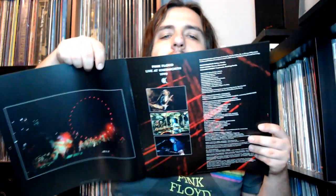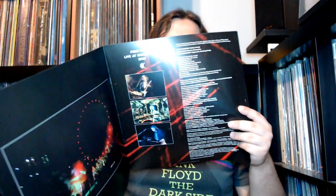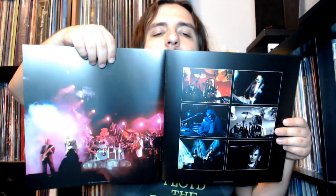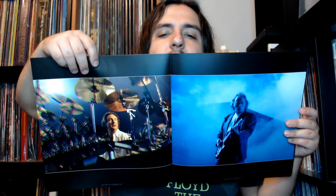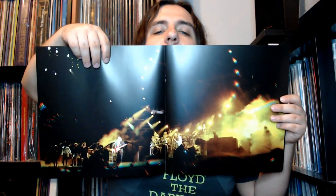Who does the lighting, the staging, various instrument techs and such. So, it kind of brings it all here. Very nice. Hope you guys are seeing all this. Very nice live photos. Here we go. So there's David and Nick. Make sure I'm not missing any pages. Nice stage shot there.